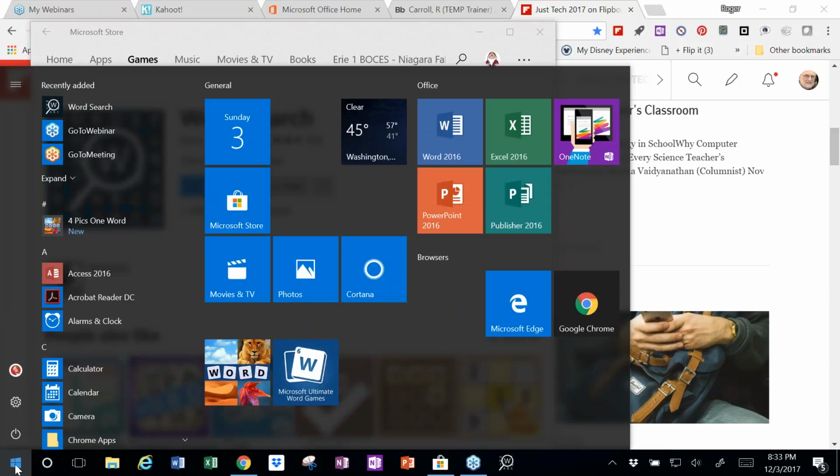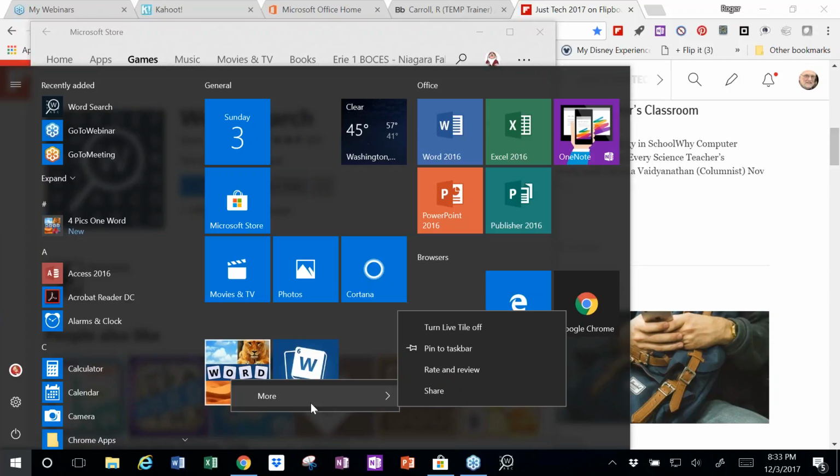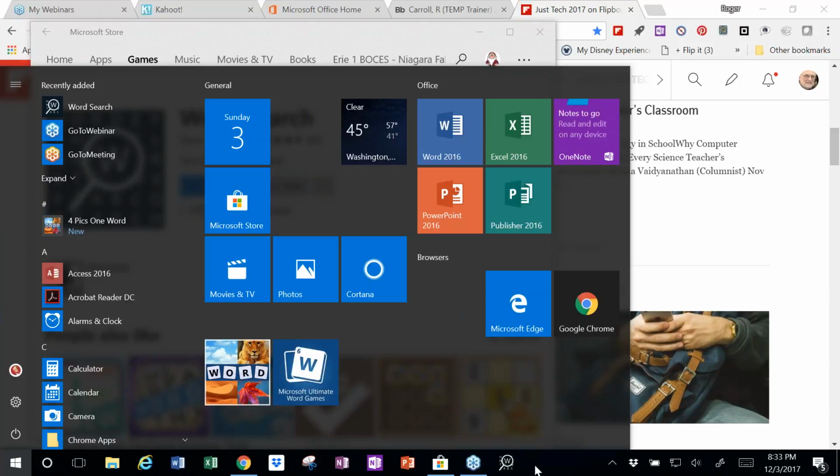Programs in here, which again represent your start menu, you have to open this or press that little Windows button on your keyboard, bring these up, and then when you click over here, you can pin these more, pin to the taskbar, which is down here. So you can put them in several places. You probably don't want to overdo what's down in your taskbar. So I'm not going to pin that here.